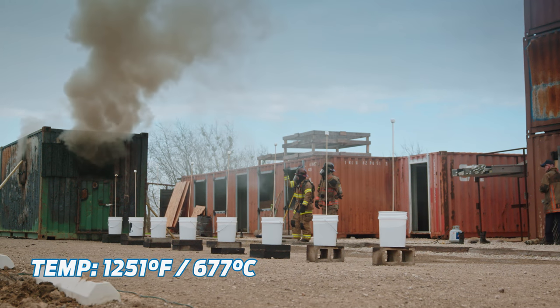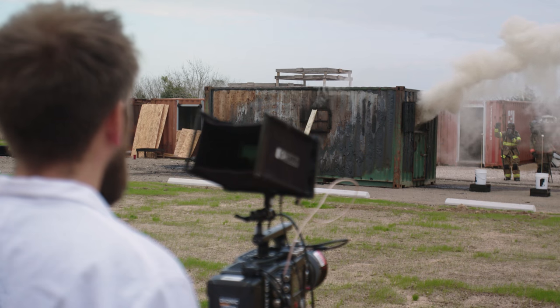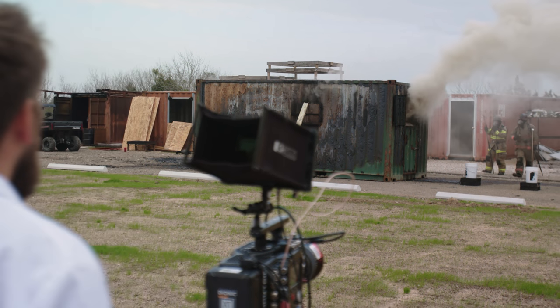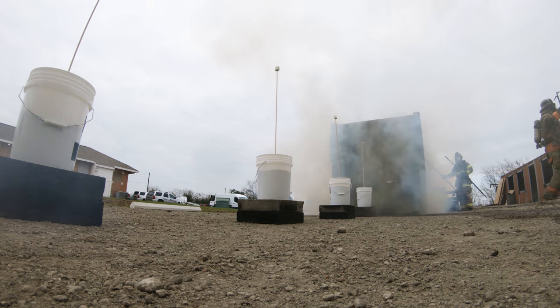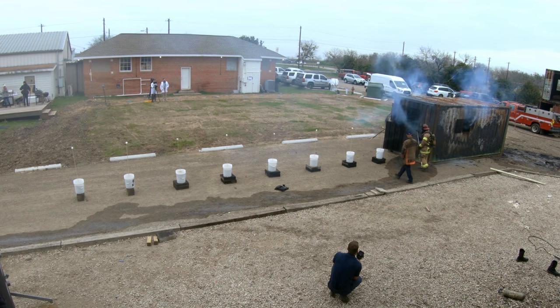Should be getting quite close now. Oh, come on. Well, that was it. Oh. Whoa! God. Good Lord. He almost went in front of it.